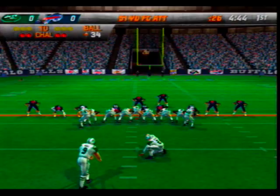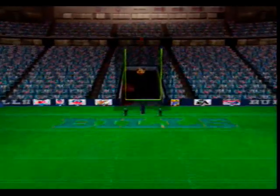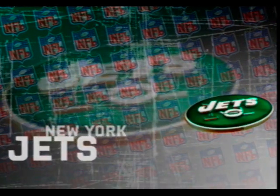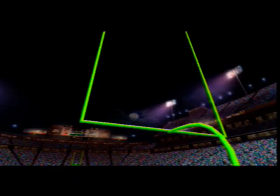Here we go. This will take the lead. The kick is good. He's one of those guys who really works hard at what he does. And you can see that hard work paying off when you make a kick like this one.